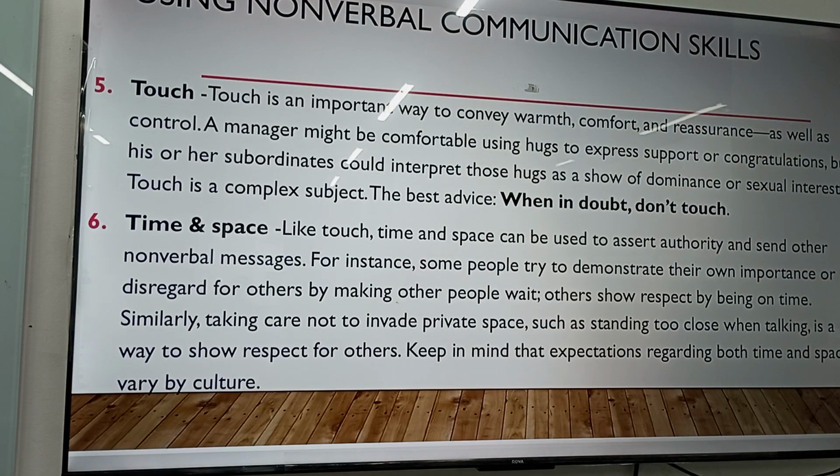Touch. Touch is an important way to convey warmth, comfort, and reassurance as well as control. A manager might be comfortable using hugs to express support or congratulation, but his or her subordinates could interpret those hugs as a show of dominance or sexual interest. Touch is a complex subject. The best advice when in doubt, don't touch.